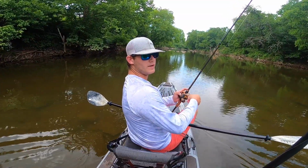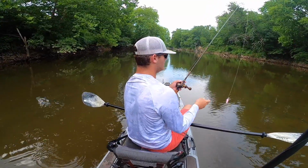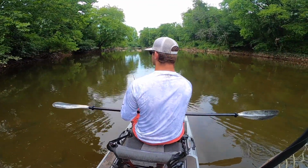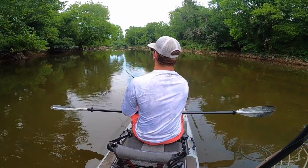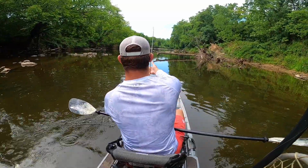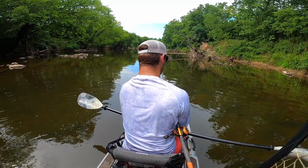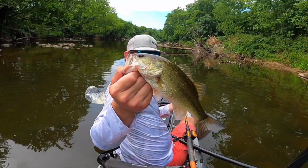We're gonna try throwing this bouncer right here on this shade line. It's a hard shade line, it looks good. Not super deep, but it could hold fish, especially smaller ones. So we're gonna give it a shot. I was messing around. I ended up catching one. I knew I should have cut on the camera. I threw on this tree right here with a Rage Craw. Plumb crazy. Caught me a little one.